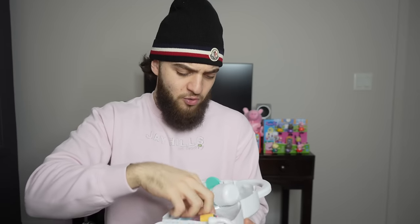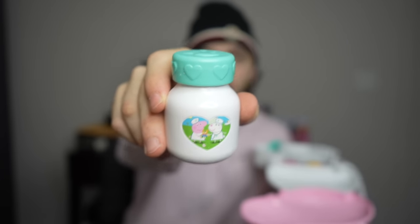Okay, that's actually a cool toy, I'm not gonna lie. But what else did we get? Oh, we got medicine. This is like Peppa Pig medicine if a pig is feeling sick or anything. Look, it has Peppa Pig and her friend on the medicine right over here. Does it open? It doesn't open though, guys. But yo, this is literally Peppa Pig's medicine. We'll put that to the side as well. What else did we get?